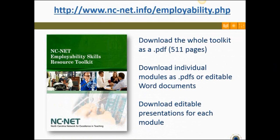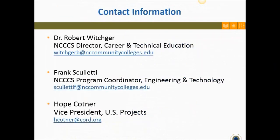We also took it to our one-stop career centers, and some of them are using it in practical workshops that they do within what we now call NC Works Career Centers. It's our new branding, NC Works, and they're using those after they meet with students, and they have workshops during the week on different topics. So it has a variety of applicability.